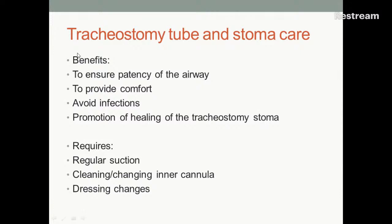The air is unfiltered, and the temperature may not be according to the body's requirement. So it irritates the stoma as well as the trachea, resulting in increased mucus production. It can also result in infections due to that. So good stoma care is essential.